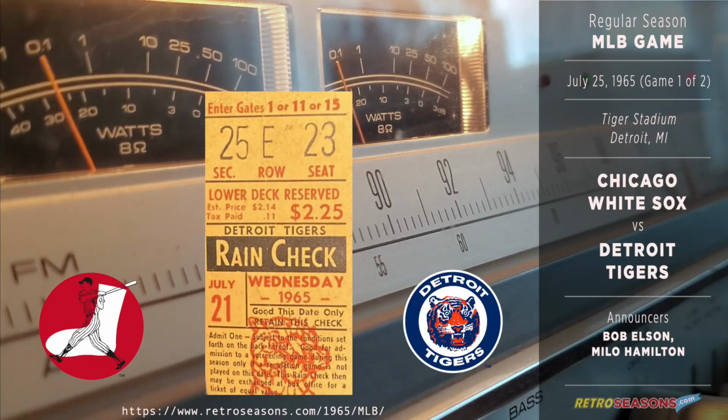So in the inning, one run, two hits, one left. We're at the end of four at Tiger Town. The Tigers have four runs on six hits and no errors. The White Sox, no runs on three hits and no errors.